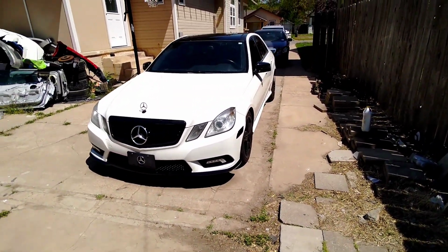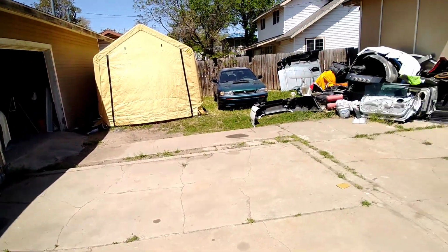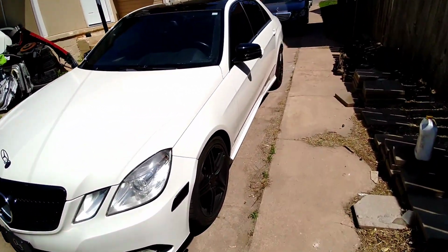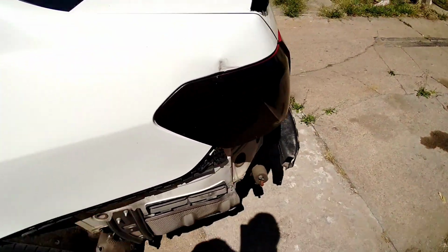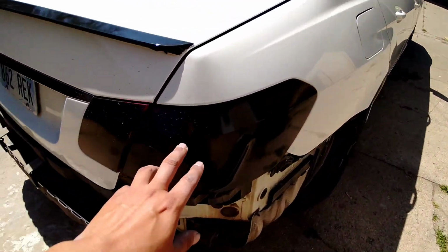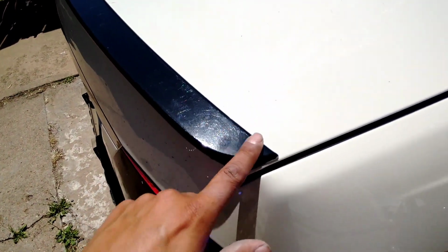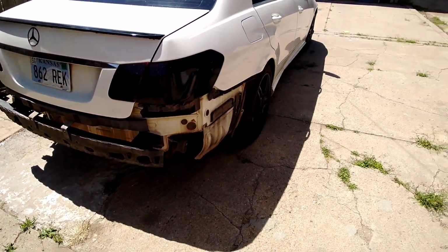Oh, pretty much done with this one. All we gotta do is transfer all that to the new bumper and we should be golden. Cause right now, ain't got no butt. Yeah, this car don't got no butt. Look at this. Oh, poor butt. The buttocks has gone. Yeah, I should have put some clear coat on this, making it shiny, just like the wing. That would have been cool, huh? Might do that later on.